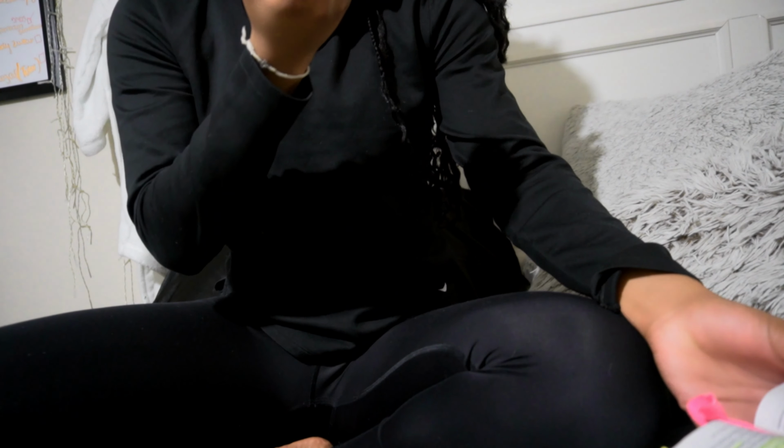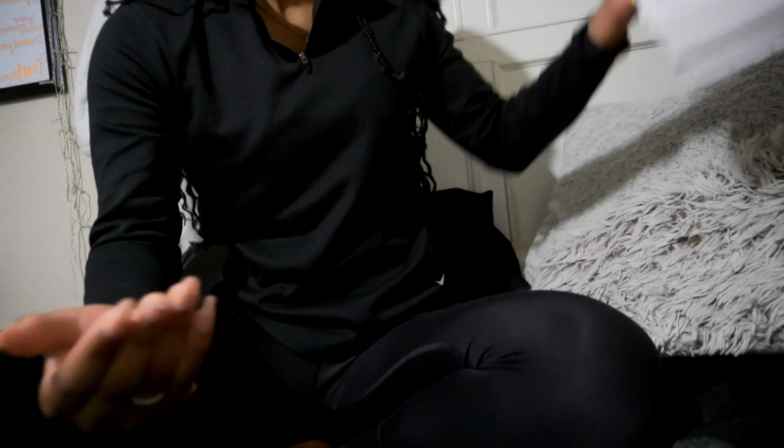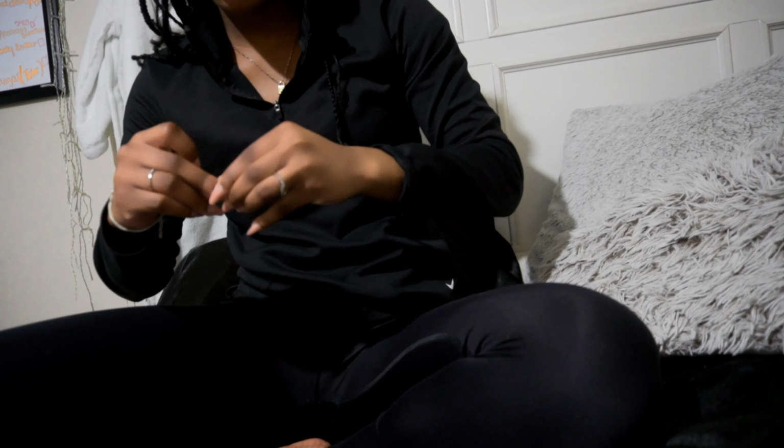So, wow. My nail just broke. Wow. That is crazy to me. Let me go fix it and I'll be right back. Alrighty, so the nail is fixed. It's back on. I love these nails. These press-ons, I'm so obsessed with them.